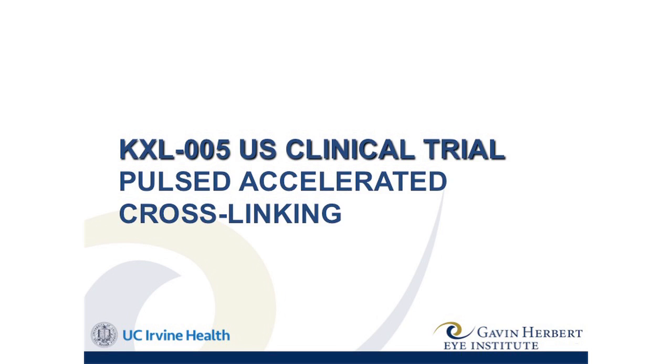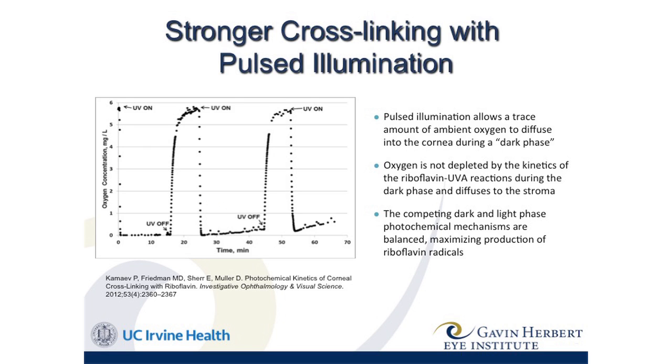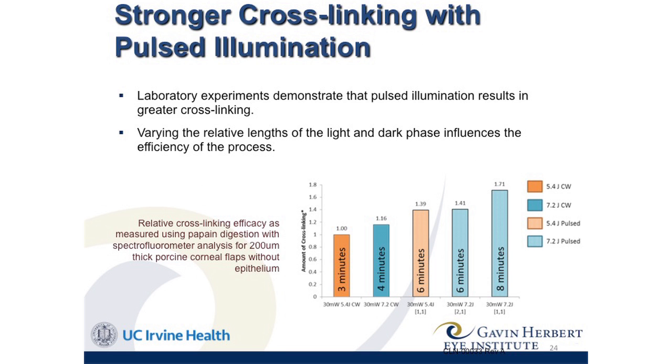The other trial that we had started initially and then was actually halted by Avedro was looking at cross-linking and a different way to deliver the light. There's a lot of research being done in cross-linking these days, and one of them is what's the best way to actually do the protocol. As part of the biomechanics and the kinetics of it, you look at oxygen and oxygen saturation, and there's some thought that if you can pulse the light on and off, you can actually get a stronger, more effective cross-linking reaction that has to do with oxygen radicals and a lot of basic science. But nonetheless, they have another protocol which we'd started and stopped, where you pulse the light on and off. Everything else stayed the same in the protocol except that the light went on and off.